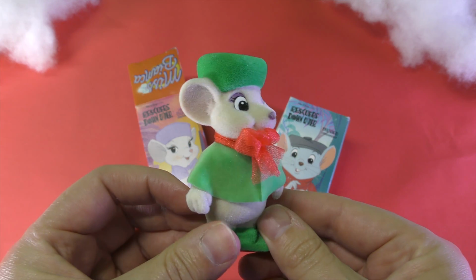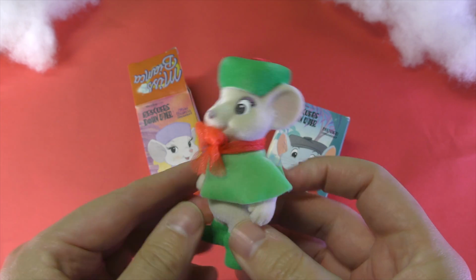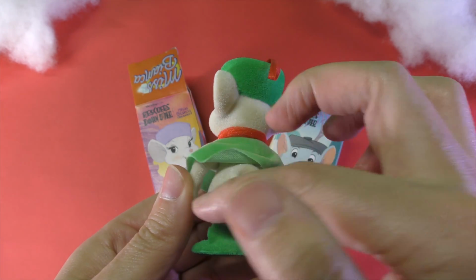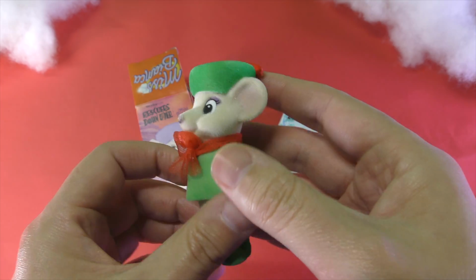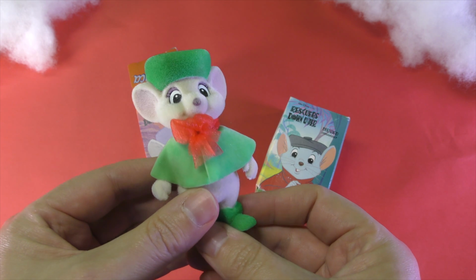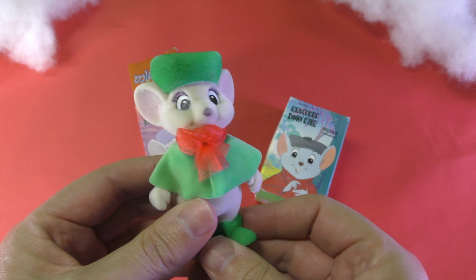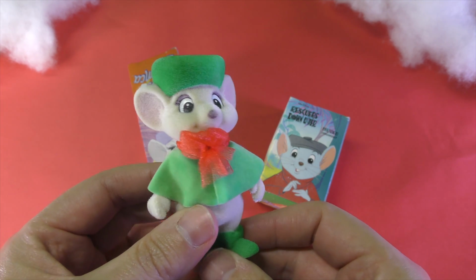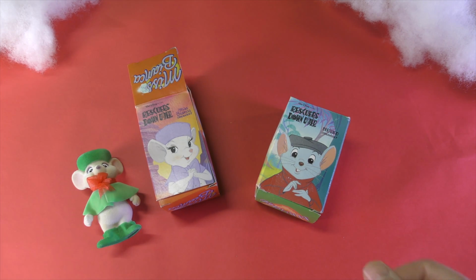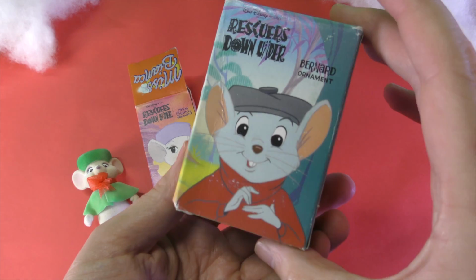There she is, Miss Bianca, in Christmas colors, different than her color scheme from the film. She was wearing purple in the film, or like a pinkish purple, and here we see she's wearing all this lovely green and a little red bow around her neck, giving off this perfect Christmas vibe. This is gonna look great on my tree. But of course, you can't just have one, you gotta have 2.